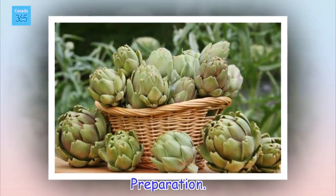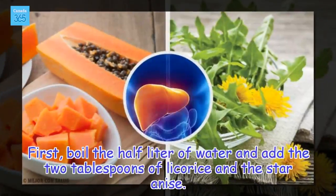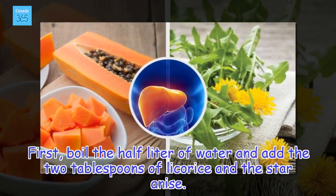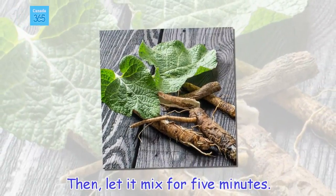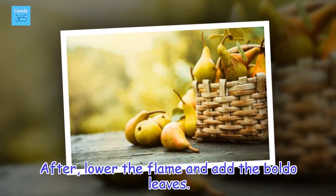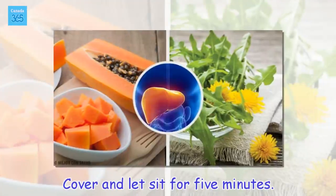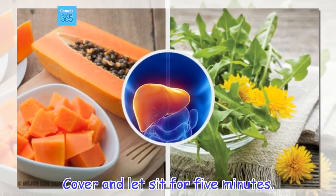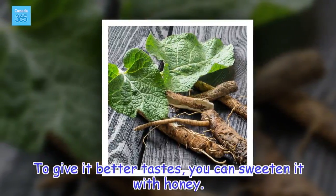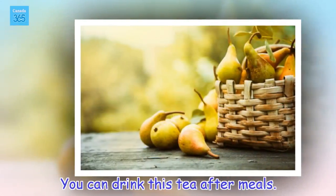Preparation. First, boil the half liter of water and add the 2 tablespoons of licorice and the star anise. Then, let it mix for 5 minutes. Cover and let sit for 5 minutes. To give it better taste, you can sweeten it with honey. You can drink this tea after meals.